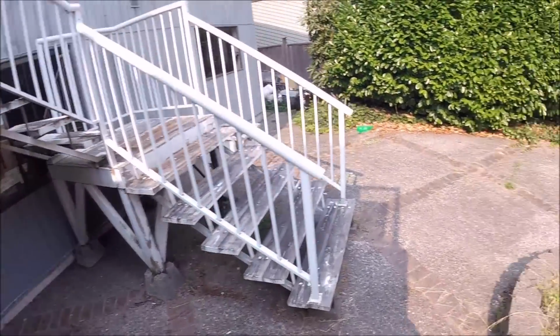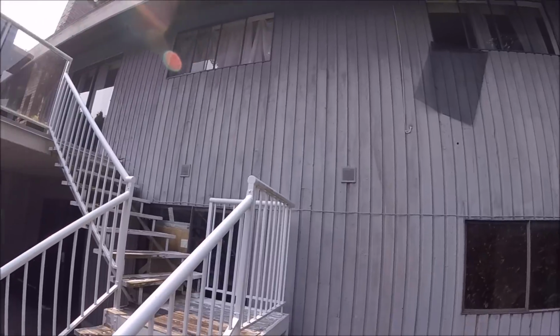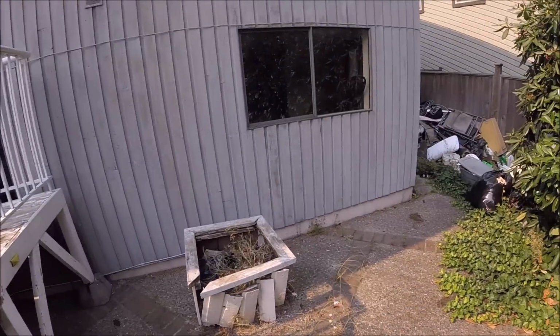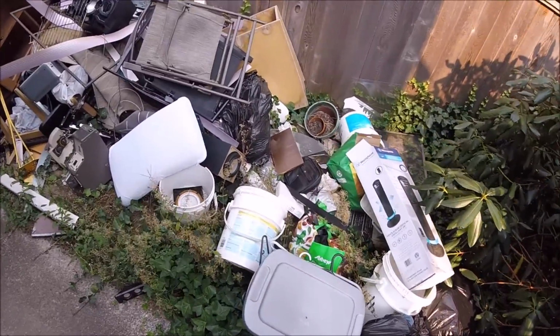It's almost like nothing was locked. Everything was wide open. All the windows and doors are kind of open. But look at all this junk here. Lots of electronics.